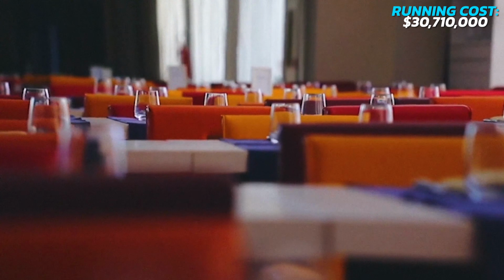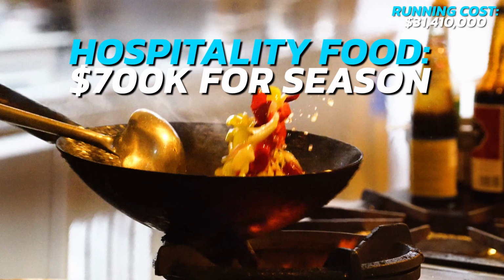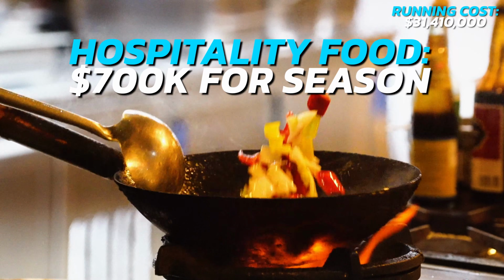Now, we also need to make sure that we cater to the thousands and thousands of people that are going to be coming through our hospitality unit every single season. When all the food and drink is accounted for, it's going to cost another $700,000 per season. Right, so after all of this has been added up, we run into a slight problem. We only really want to spend $30 million, and we've gone over budget.